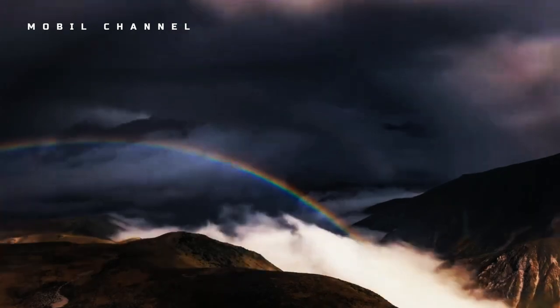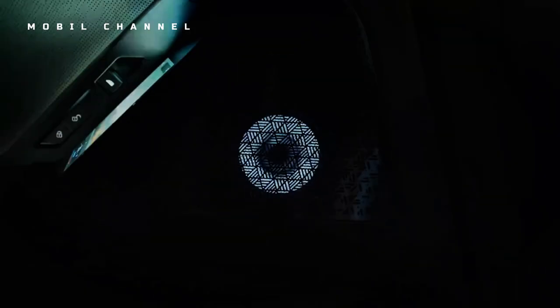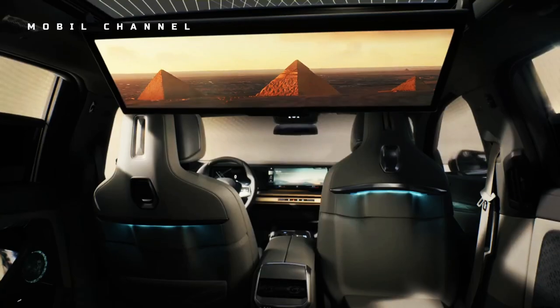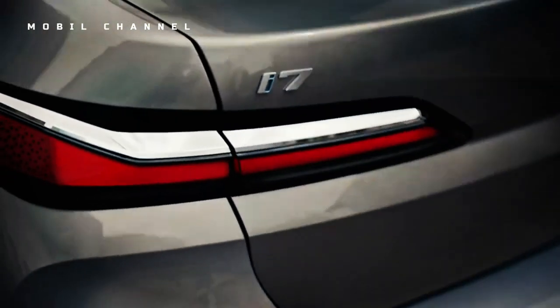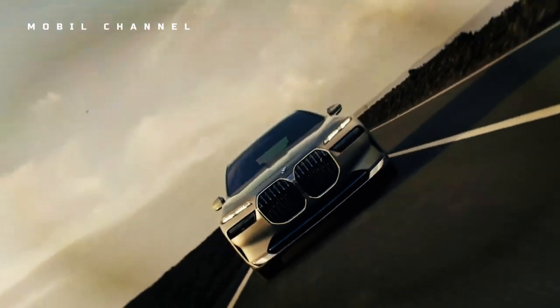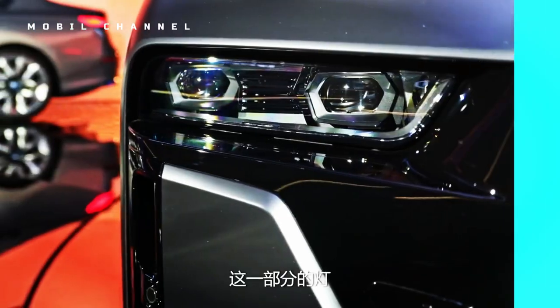The BMW i7 is also equipped with M21 aerodynamic wheels with a three-dimensional touch with a titanium bronze finish. But if consumers don't like this color, then there are color customization packages according to taste.